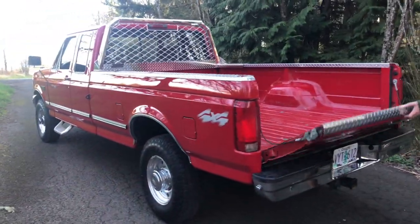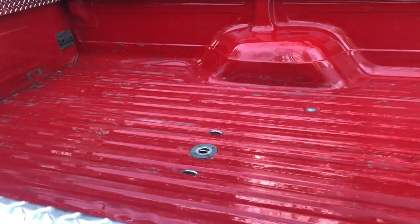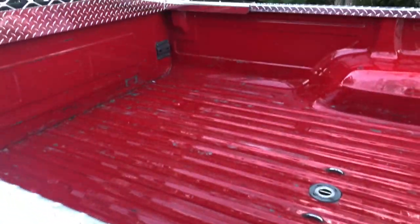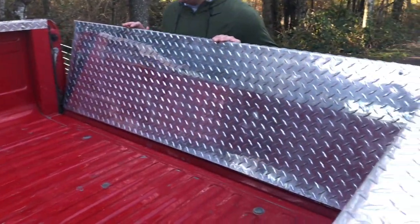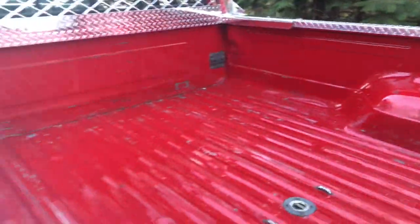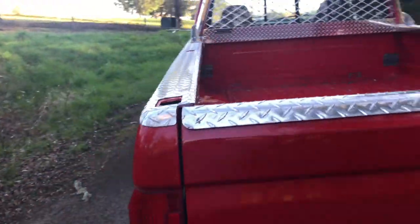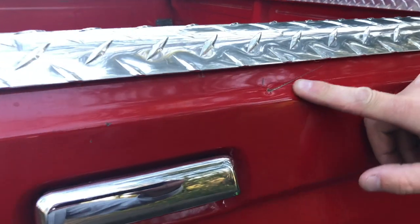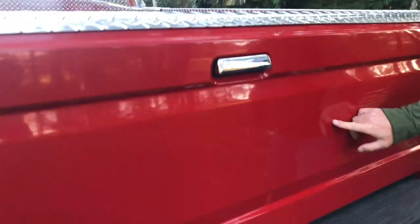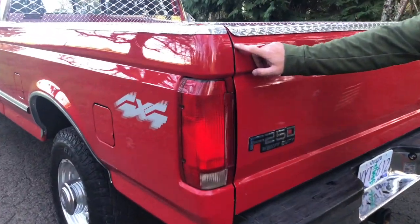It has a 5th wheel hitch, turn down ball. It's a camper package. You can tell the bed's in really good shape for a 23-year-old truck. No major dents or scratches. I'd say less than normal wear and tear on it here. It's got this little scratch right here, kind of finger for reference, there on the tailgate, a little tiny rock chip right here, and another little tiny chip right here.